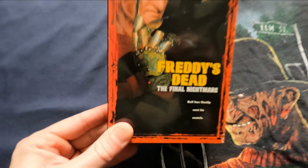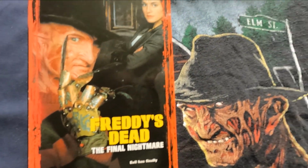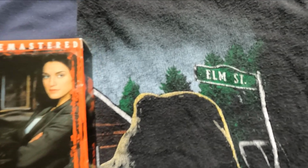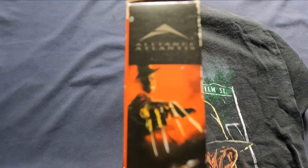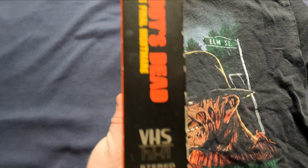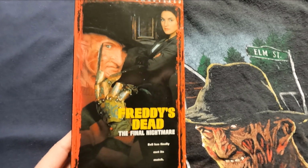Got my VHS copy that I've had since I was a little kid. Huge fan of this film, and no one's ever done the locations, so this is the first time ever. You will see them documented. There's the original theatrical cover right there on the side. Lisa Zane, Robert Englund.